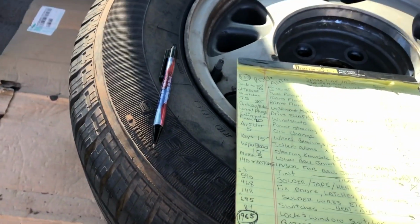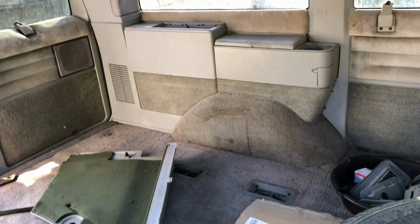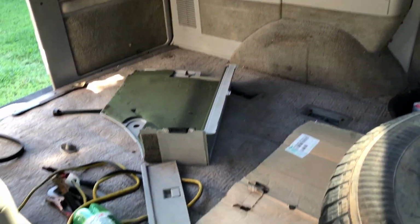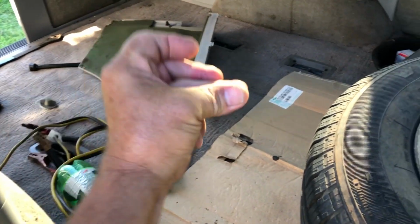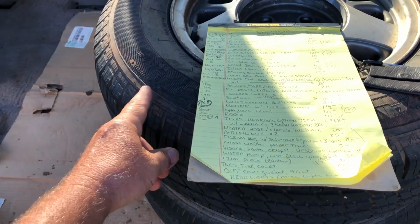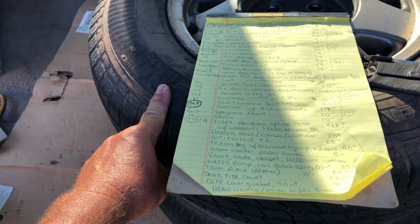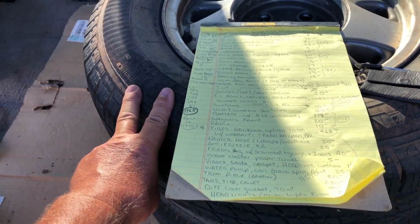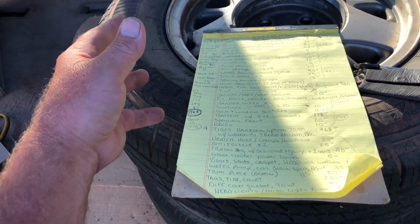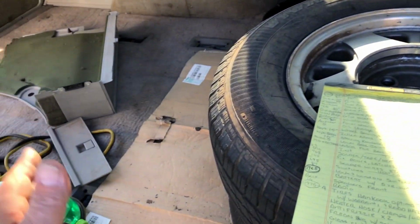You mean you paid $1,975 for a 1974 van? Why would you do that? Well, think about this. I can put 60 or 70,000 miles on this thing for $1,975. The insurance is $300 a year, and the tags are $20 a year. You know, it's cheap. It's cheap transportation, and everything works.